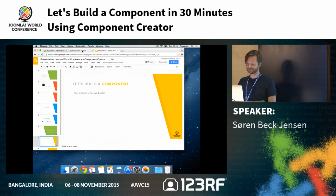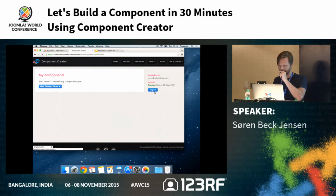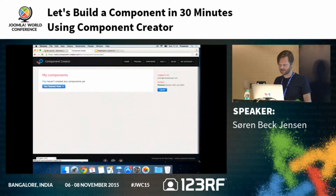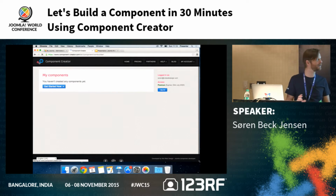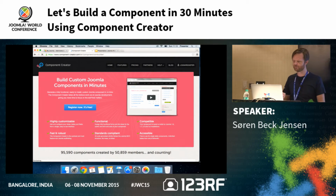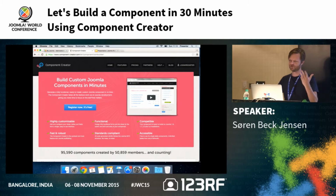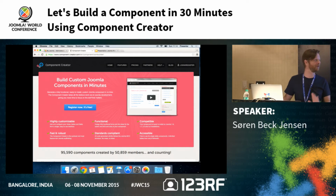I love it. Right. So actually, let me just log out here because I just want to show you. So this is Component Creator, if you've never been to the website. I can announce today that we are in the process of totally redesigning the whole interface because we're not really too proud of this pink color. No, that's not the reason. We're working a lot on improving the user experience. We have redesigned everything. We haven't implemented it yet, and we have a lot of other things we want to work on first, so it's probably going to take a while, but it will be changed.